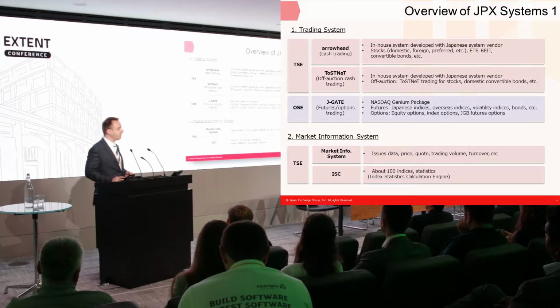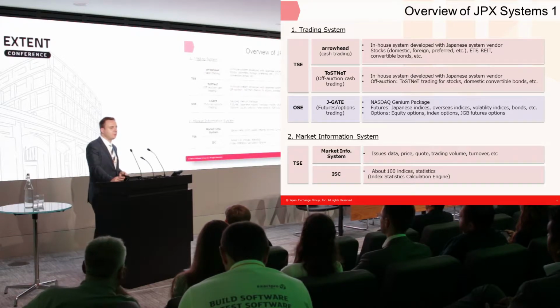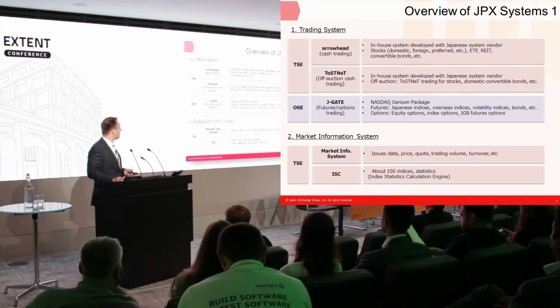And then on the derivatives side, this is handled by the OSE arm. The derivatives trading platform, which is based on Nasdaq Genium, we label JGate, and this is where all the Nikkei futures and Nikkei options and Topix futures are running.